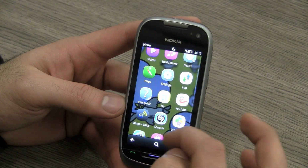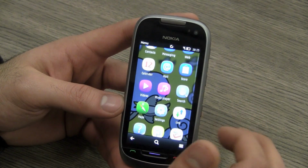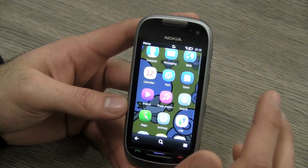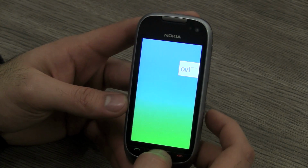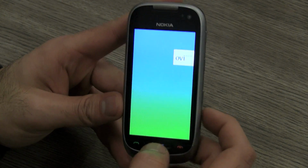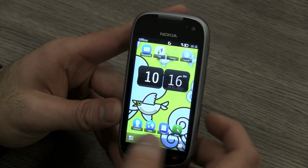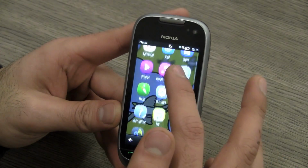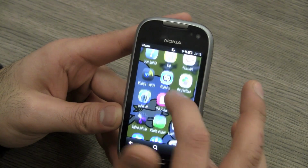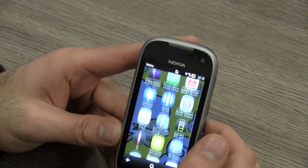But what you will see is that you also have OV music, which lets you download and listen to tons of music from the OV music store, and of course you have the OV application store, which is an app store alternative for Nokia Symbian series, which works pretty good, and we were able to download a bunch of applications from there as well. You do have a bunch of pre-installed applications like Shazam, Vlingo is pre-installed, and Quick Office makes it a little bit easier.